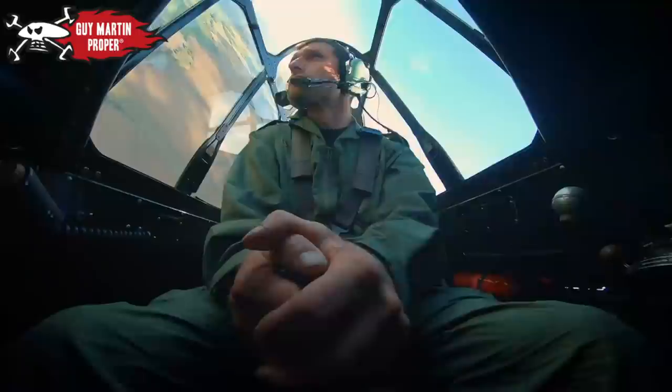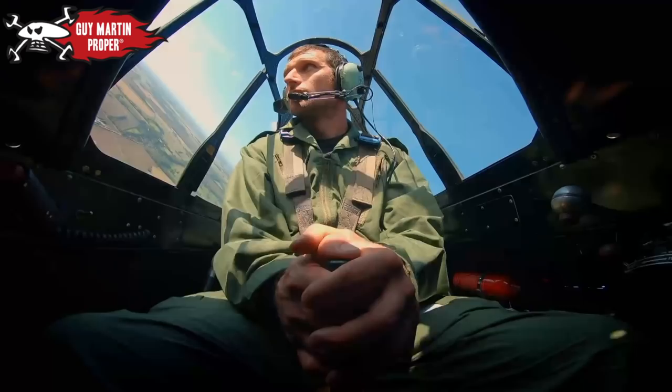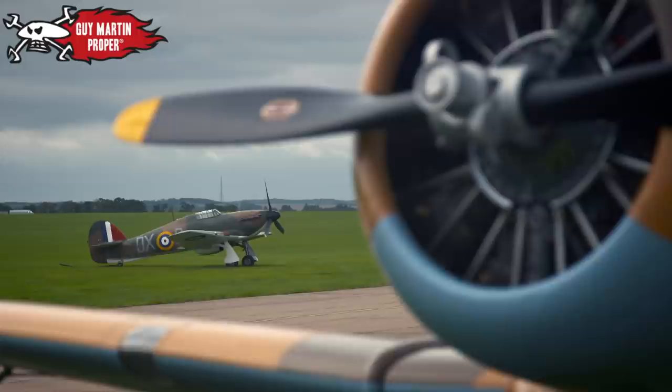As he puts the plane into increasingly dangerous positions. Don't let the nose drop. Yeah, we lost the plot there a little bit. It looks like the dream of being a Battle of Britain pilot could be over. Are you happy with what you just did? No, disaster. Fix it. Dogfighting in a Hurricane now looks like being an impossibility.